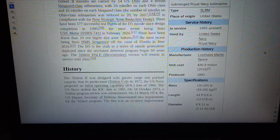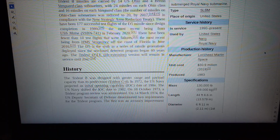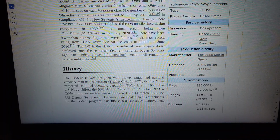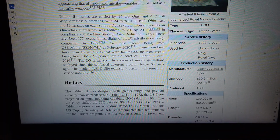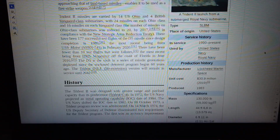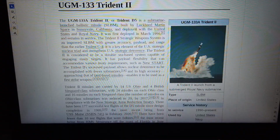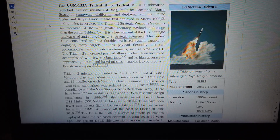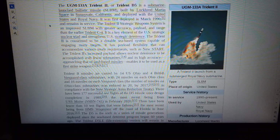The UGM-133A Trident II, or Trident D5, is a submarine-launched ballistic missile, SLBM, built by Lockheed Martin Space in Sunnyvale, California, and deployed with the United States and Royal Navy. It was first deployed in March 1996, and remains in service. The Trident II strategic weapons system is an improved SLBM with greater accuracy, payload, and range than the earlier Trident C4.